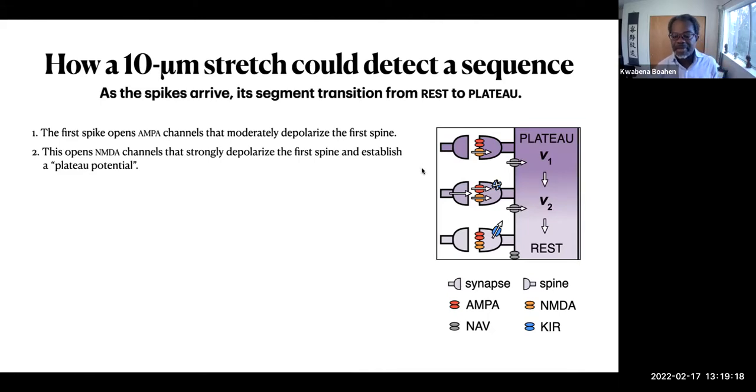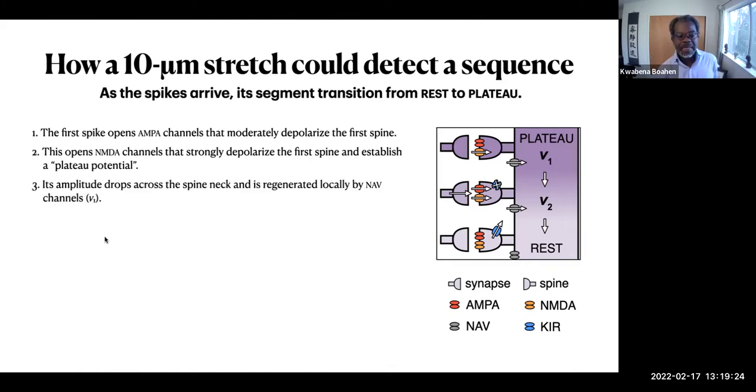So these are known to occur in dendrites. And so now this segment here of dendrite has plateaued, right? And then the amplitude of this plateau potential is going to decay as it spreads. Basically, the plateau happens in the spine head. It's going to drop in amplitude as it goes through the spine neck. But then you've got these voltage-sensitive channels, NaV, sodium channels, that can amplify it back up and counteract the drop across the neck and the decay across the shaft, okay?